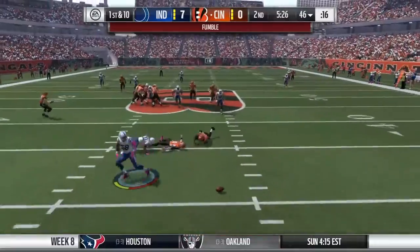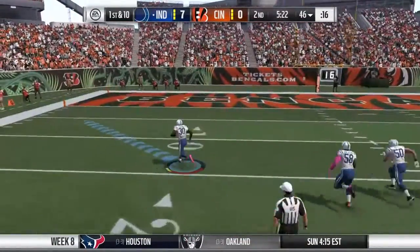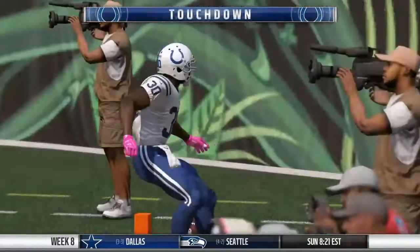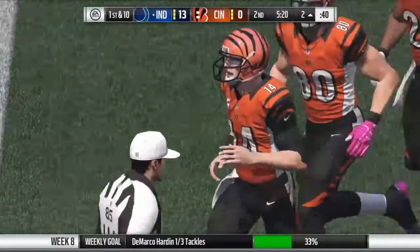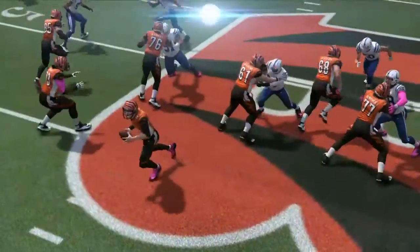McNally's hit, and Dalton lost the football. And the Colts pick it up. Look at this, middle of the field, a breakaway. And they are going to score on the fumble return. Touchdown, Indianapolis. And give some kudos to the defensive coordinator, I think, here. They bring the blitz, they dial it up, and it turns into 6 points for them.